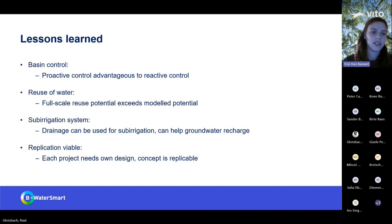Then as far as the SIP irrigation system goes, we already saw that the drainage can be successfully used as SIP irrigation, and it can not only help with irrigation through the capillary rise for the crops, but we can also use it for groundwater recharge and keeping the water in the system as long as possible.